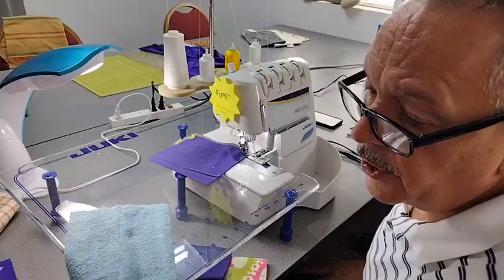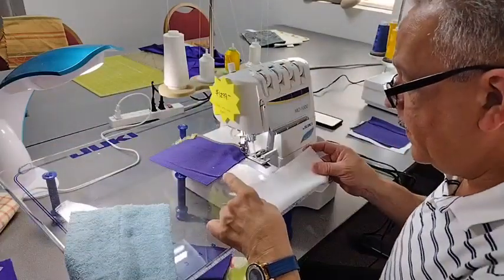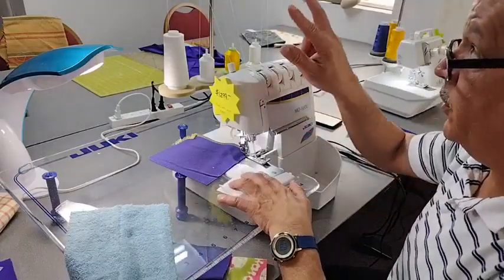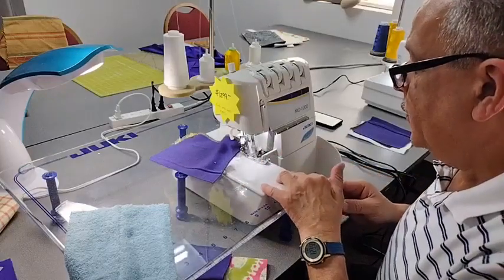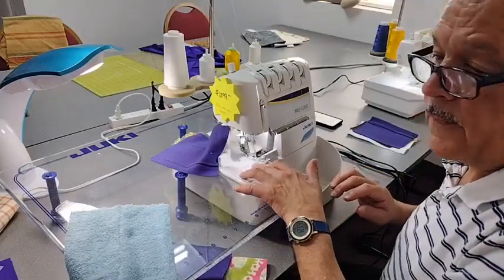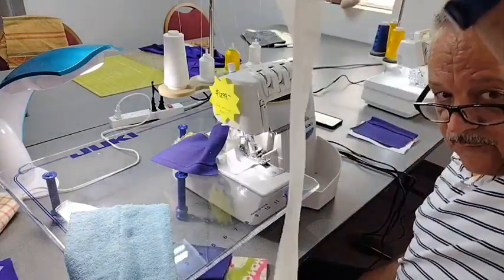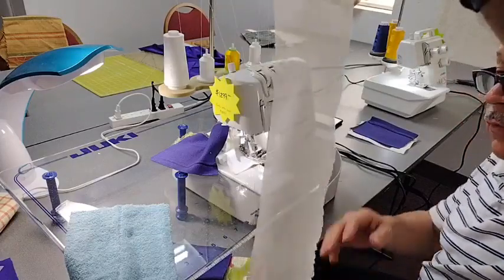I'm going to get something sheer. So we're going to go to a cotton fabric. So your 4 thread stitch, this machine is set up with 2 needles and 2 loopers. There's your 4 thread. And guess what? See this sheer fabric? That is like super sheer. Chiffon. You can roll hem this.